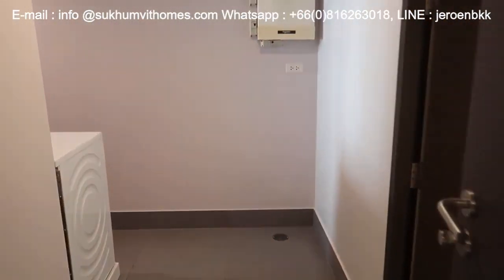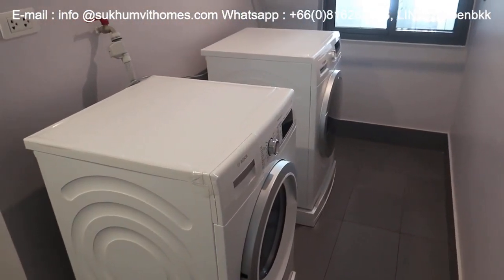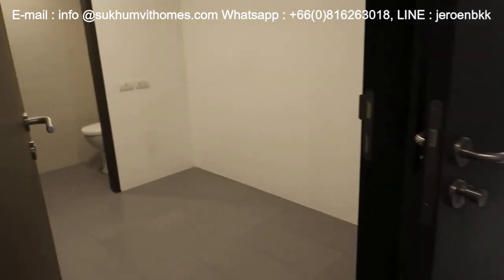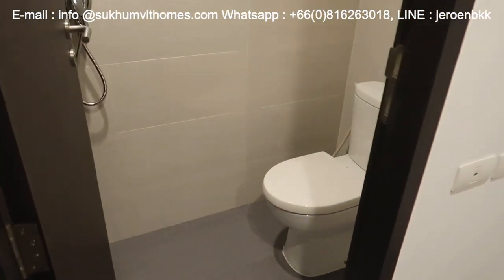There is a maid's quarter as well here in the apartment. This part is used as the laundry area. This is the original maid's quarter with a private toilet as well, but you can also use it as a storage room.